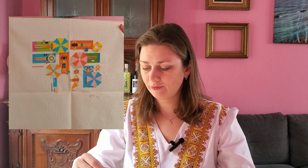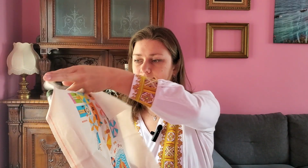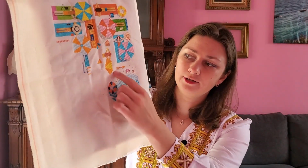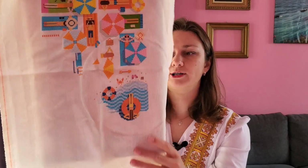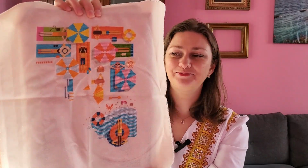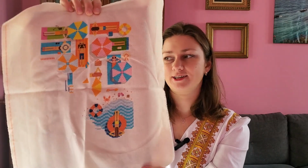It's even weave, and maybe not the best spot because it's next to the window. Here is my progress. So I started the C as planned, and basically this whole part is what I've stitched. Summer vibe, very easy stitching, big blocks of colors.